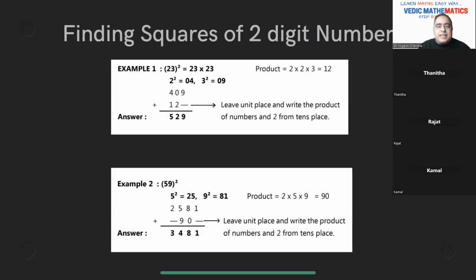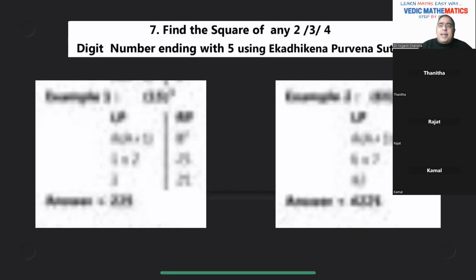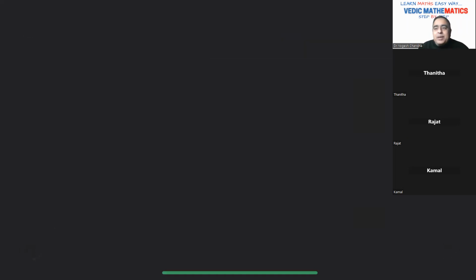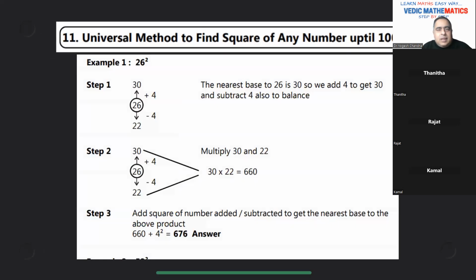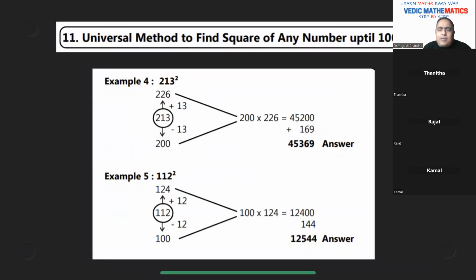So this is how we did 23 square, 59 square. You can do it now: 65, 98, any question. And then numbers ending with 5. So it was Ekadhikena Purvena, the same sutra which we used yesterday for tables. But the utilization is different. That's what I said, you need to understand this thing. This was a universal method, and we did 23, 52, 97, so we did 112 and all, 213, 112.